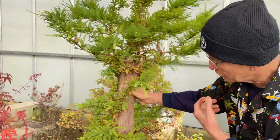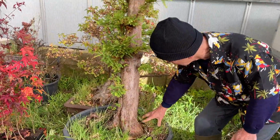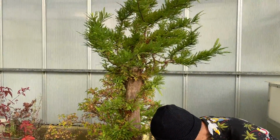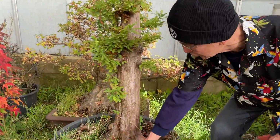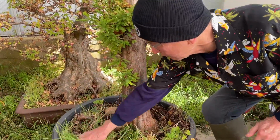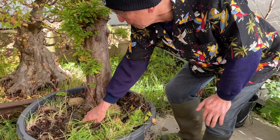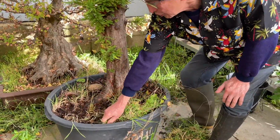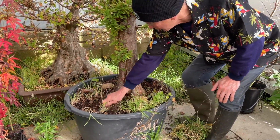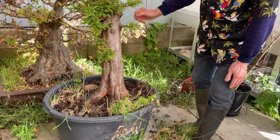But the tree is huge. This is an absolutely huge tree. I managed to get this from a nursery friend of mine who, when he was building a new office, decided to dig these trees out, and I had been worrying him for years and years to let me have it. This poor gentleman has sadly passed away, and I got these trees from him 20 years ago. So this tree, I reckon, is at least 50 years old.